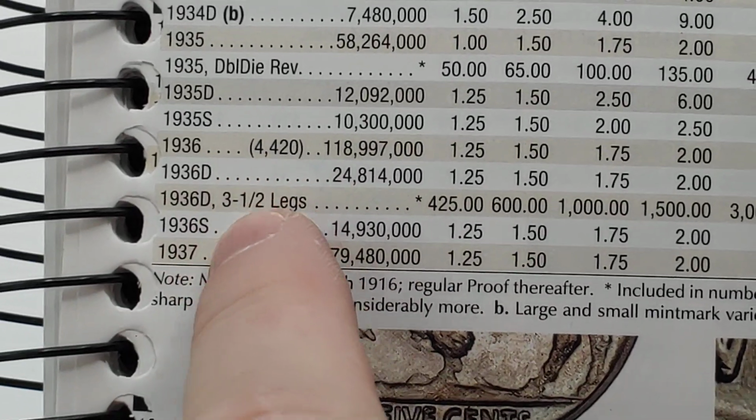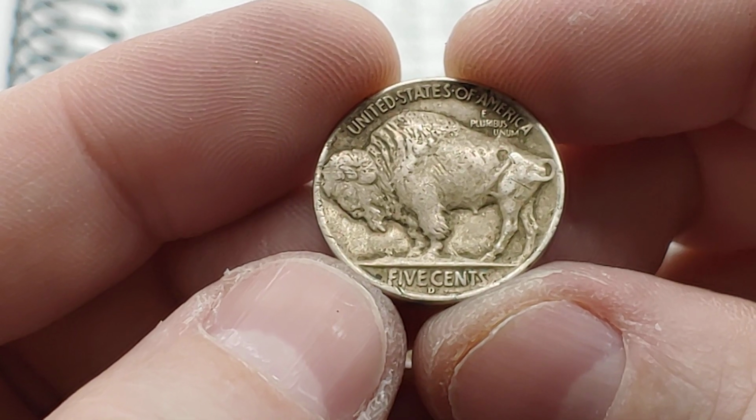I wish it was 3.5 legs. Dude, what is 3.5 legs? Wouldn't it be funny if this had 3.5 legs? How can you have 3.5 legs? Well, I clearly see 4 legs.